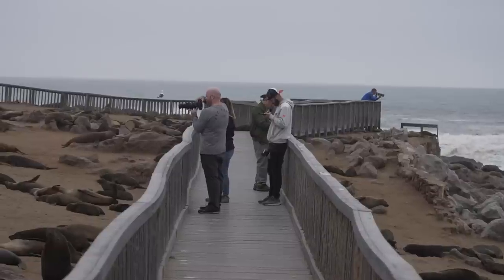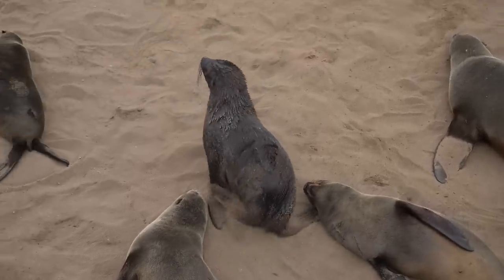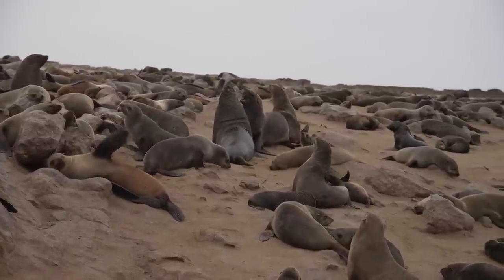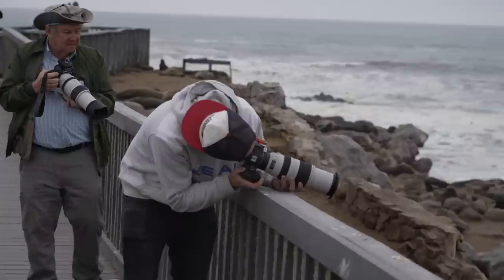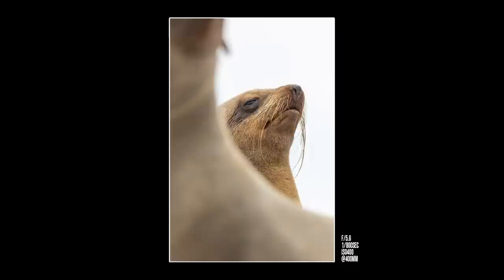Though it was really powerful standing among the seals as they jostled for position, I didn't really manage to frame an image that captured the vicious mood of the colony. But I did manage a couple of decent images, and it felt really good to be back at wildlife photography after nearly a year away from it.